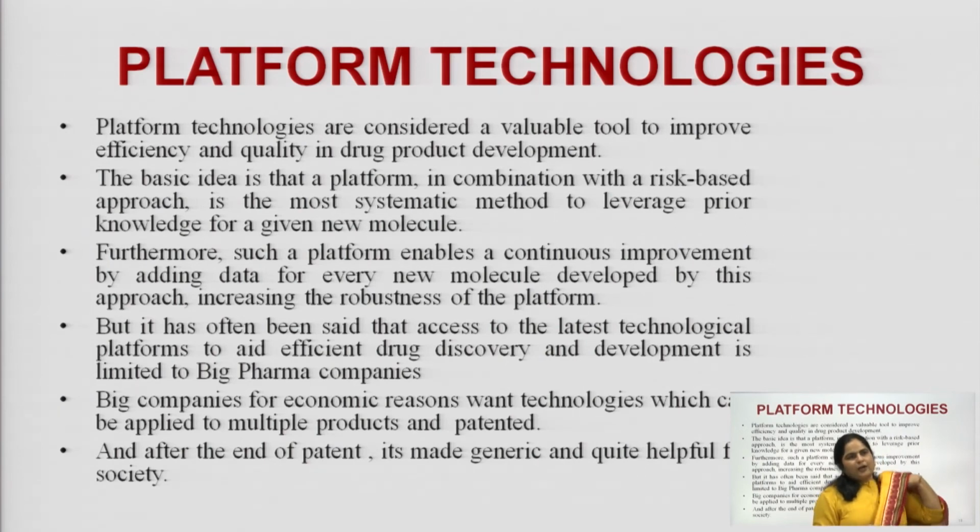Now, these platform technologies are considered a valuable tool to improve efficiency and quality in drug product development, because we have done the research on one single product and we are applying it to the other product. So ultimately it is giving us dividends. The basic idea is that a platform in combination with a risk based approach is the most systematic method to leverage prior knowledge for a given new molecule. If we have a new molecule, we apply our already gained information, already gained knowledge to that particular product and get successful marketed products, right. So this is the advantage of platform technology.